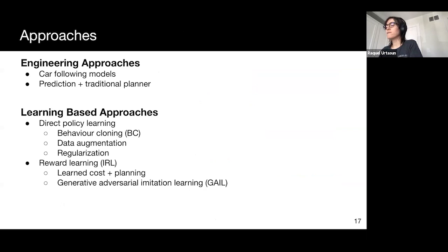Most teams in the self-driving industry are still relying on traditional engineering approaches, which are limited in fidelity. Learning-based approaches have shown promise in developing high-fidelity actor models, as they leverage and scale with the abundance of driving data. Direct policy learning and inverse reinforcement learning are popular learning-based approaches.